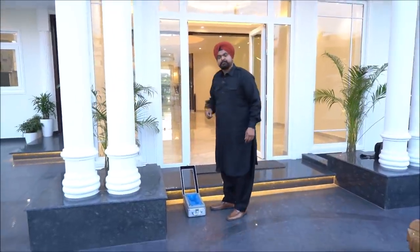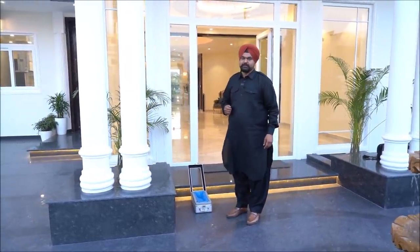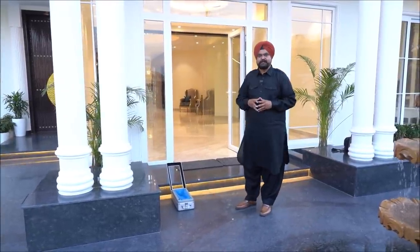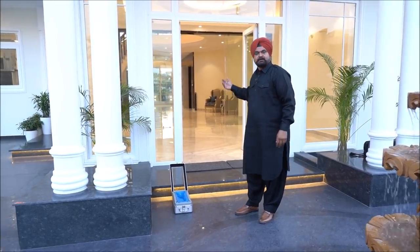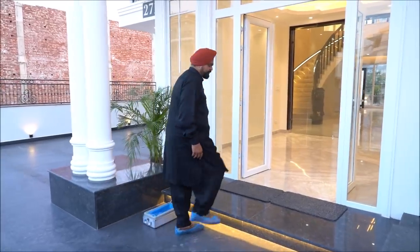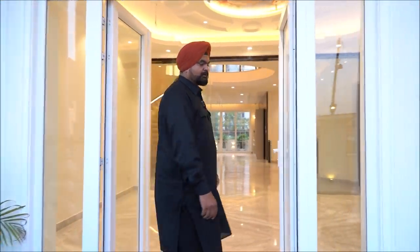We plan to take proper care till the rightful owner of the house moves in. Because of that, we have done the buffing and the polishing of the stone inside, so we have to use some shoe covers so that the dust does not take away the nice effect which we have created inside. So friends, welcome to the house, the classic villa.